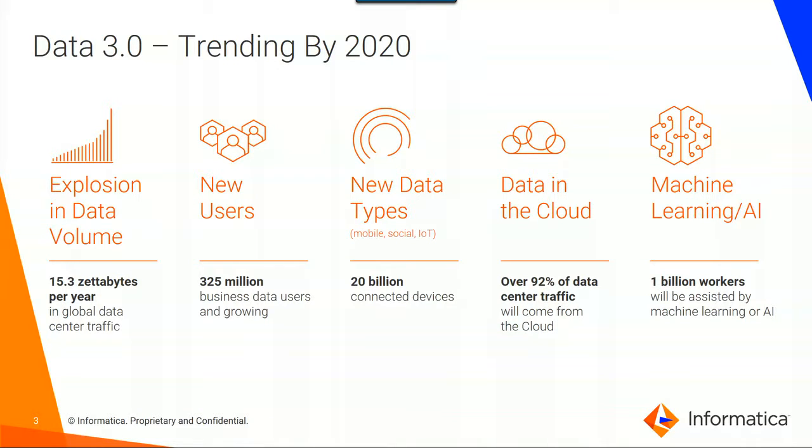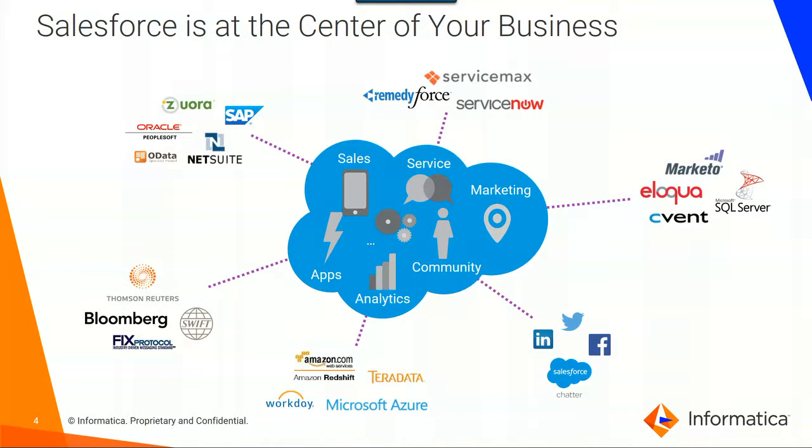Also, there's going to be over 325 million new users. That's 5% growth in the population just over the next couple of years. Regarding new data types, 20 billion connected devices. Taking the world's population at around 7 or 8 billion, we're talking about approximately 3 devices per person. And data in the cloud. When I first started at Informatica over 2.5 years ago, even some of the conservative companies, folks who wanted to stay on-prem, were already looking to get to the cloud. There's going to be over 92% of traffic in call centers and customer centers going through the cloud. Also regarding artificial intelligence as well as machine learning, 1 billion workers are going to be in some way, shape, or form assisted by this type of information. That's 1 in 3.